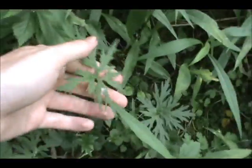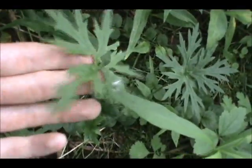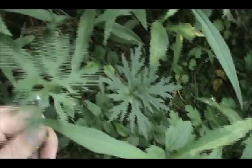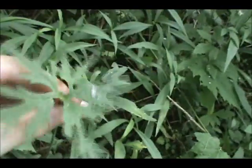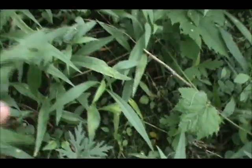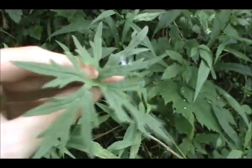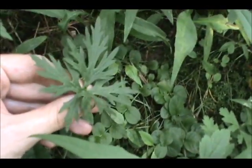Then right here, not too far from the strawberries, there's mugwort. Which this thing, you know, you boil it and you can make it into a tea. It's really good for sore throats and stomach aches. It's a little bitter, but hey, that's some mugwort. Got another one right there. It's really good.